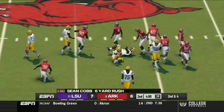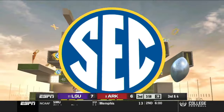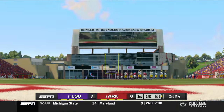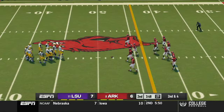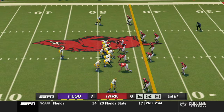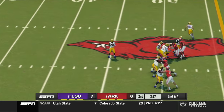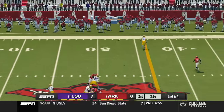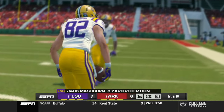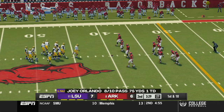Takes it up the middle for a nice run. Gain of 6 yards. That'll make it second and 4. Play action. He's got it with room to run. And he tackles him hard at the 40-yard line. Number 36 with the tackle at the 40-yard line. First down.